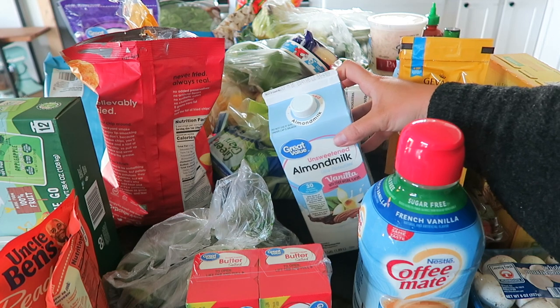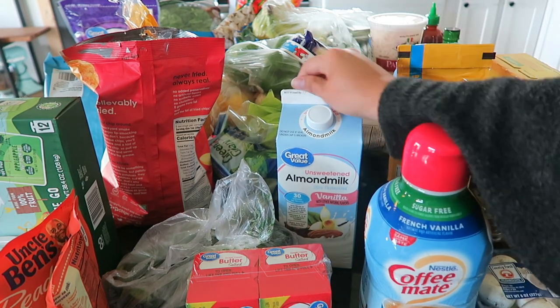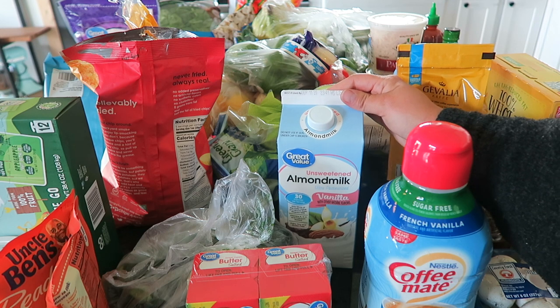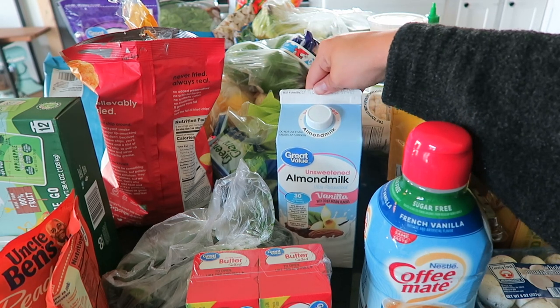I got some unsweetened vanilla almond milk. I wanted to get oat milk, but my Walmart does not have oat milk. So that is one thing I'm going to have to go to Target likely for, which is just down the road from me. So I'm just gonna run to Target and grab some oat milk. But almond milk is a really good alternative, and I wanted to show you guys that in this Walmart haul.